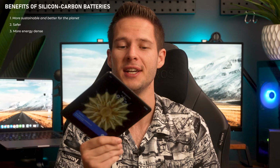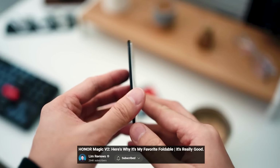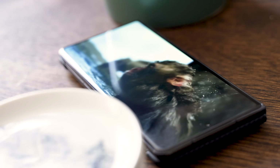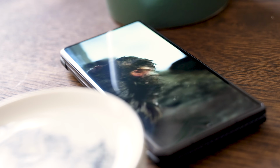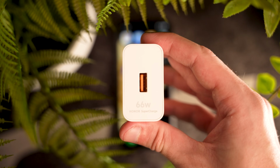Well, Honor was really clever with this. They opted for what we call a carbon silicone battery instead of a lithium-ion battery, which, only being 2 credit cards thick, is still a massive 5,000 milliamp hour battery. Now, when you combine that nice battery with a very optimized OLED panel, you get battery life that is truly remarkable. For a device this big, with this massive screen, a full day. And when you want to charge it, 50 minutes with its 66-watt fast charger.